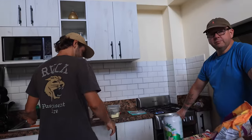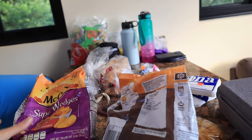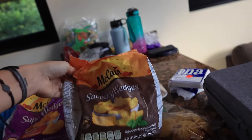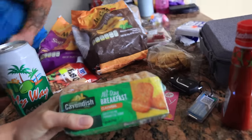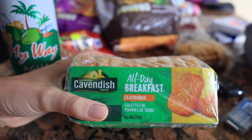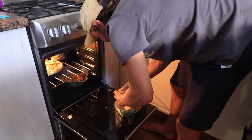So it's Stuart's birthday tomorrow. What are we eating? McCain Super Wedges. Not just one pack, two packs. Some barbecue sauce and some savoury wedges and, wait for it, an all-day breakfast. Galettes de pomme de terre. Perfect. Show him what you've done.